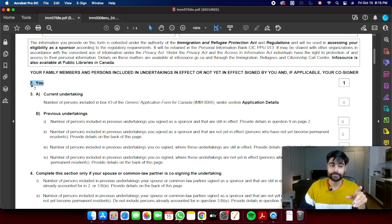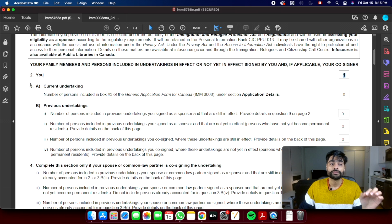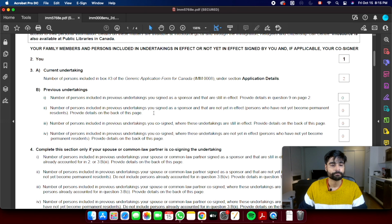Then you come back to section 2. This is already going to be pre-populated, so leave it. 3A, current undertaking. So number of persons included in box 3, we just went over this, so this is going to be 2, mom and dad.